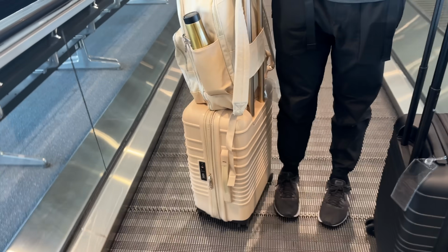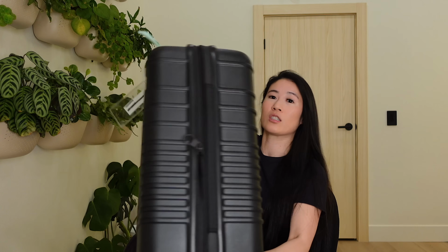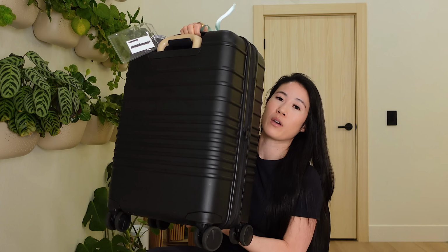If you only have 2 wheels, it makes it really hard because you have to tilt your luggage in order to walk. And then if you're standing in line and you just have to move like a couple feet, you have to then tilt it again in order to move. So I highly recommend getting a luggage with 4 wheels. This is my husband's beige luggage that he uses. This is a black one, and then I have a beige one, and then I also use Monos hybrid carry-on.